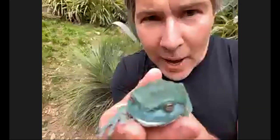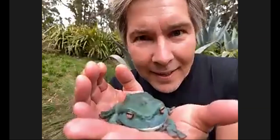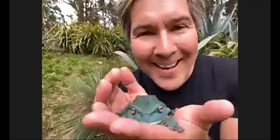Now, the ecological niche of a frog is eating up all of the bugs. And you get lots of different frog species around Polytechnic. You get lots of frogs along the Merri Creek. And you get frogs in your garden. If you have frogs croaking, it means you live in a healthy environment.